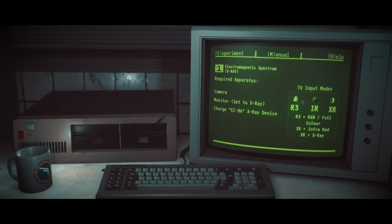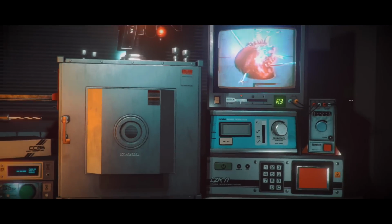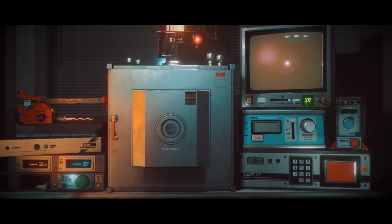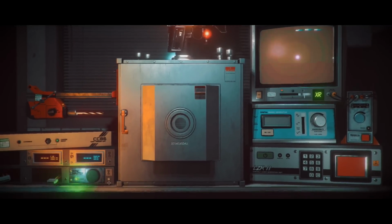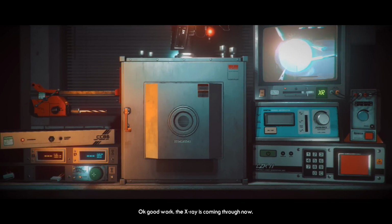TV input modes. Wait, we need to set it to XR. It's not set to XR. Oh. We need... Now you click that big green button. Huh? There we go. Ooh. Okay, good work. The X-ray is coming through now.